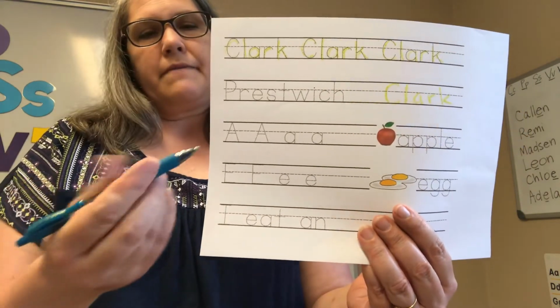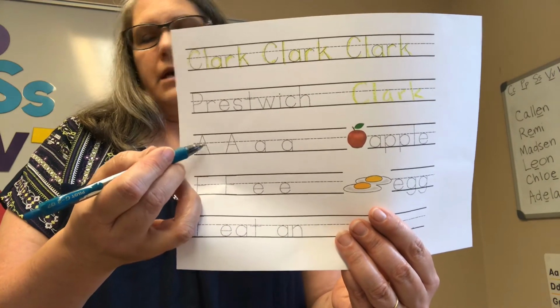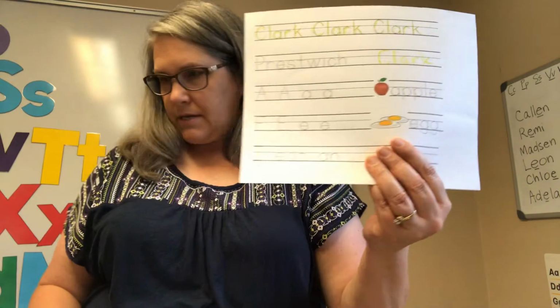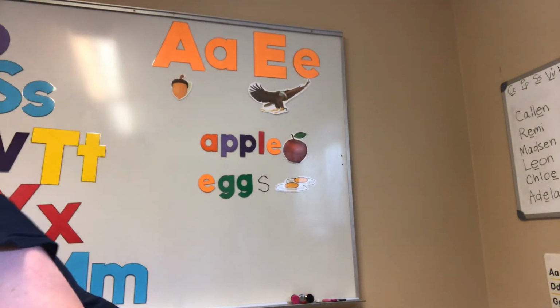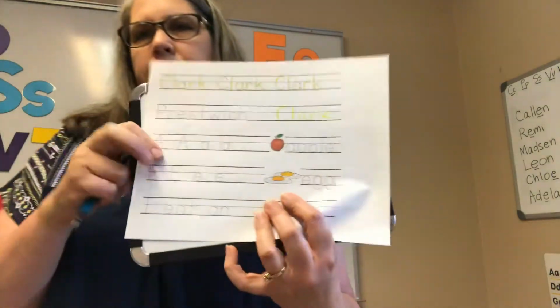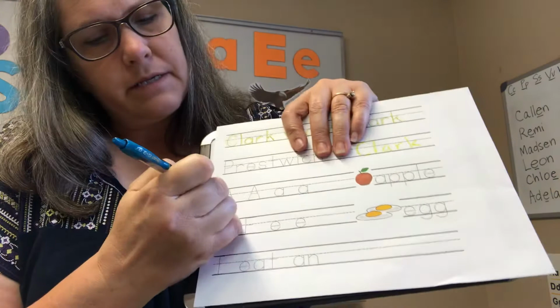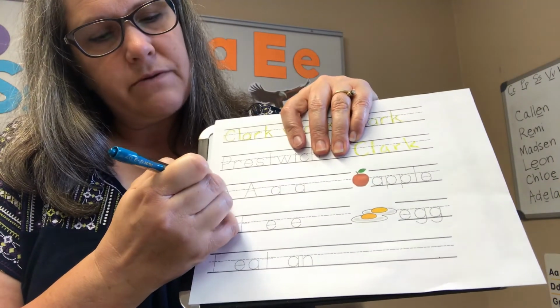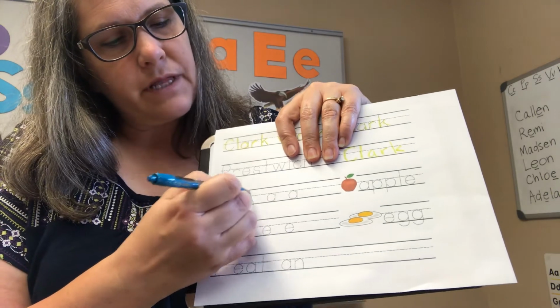I'm going to switch to a pen. So you're going to go up, down, and across. I need something hard. The letter A is going to be slant up, slant down, then the straight line across. Do it again, slant up, slant down, straight line across. Then we're going to practice lowercase a.